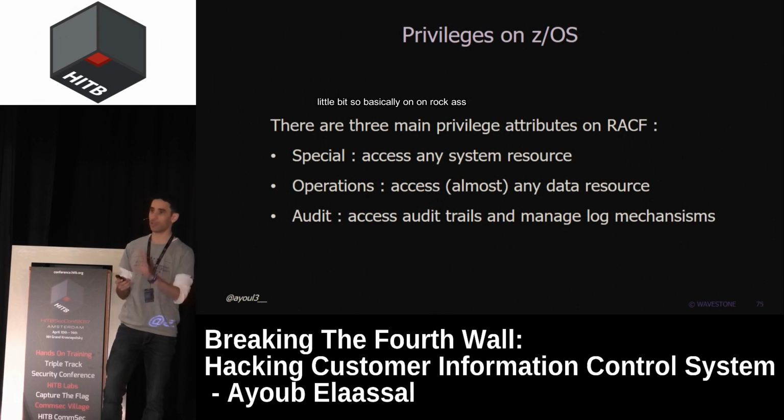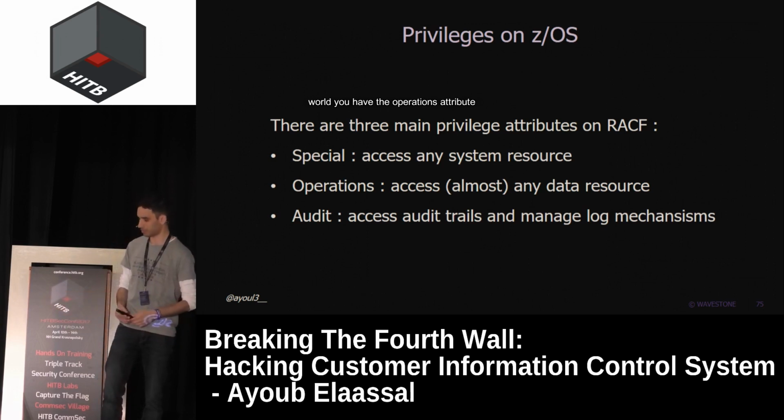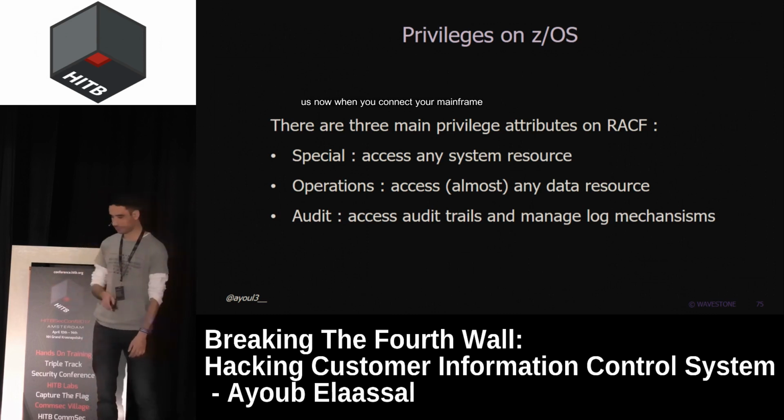So basically on RACF, the security product on z/OS, you have three main privileges that you should always have in mind. So there's special, which is the equivalent of root, right? If you have access to this one, you can do pretty much whatever you want on the system. You're king of the world. You have the operations attribute, and this one lets you bypass any security rule there is. So if you have this attribute, and there's a rule that says you don't have access to this file, you can just bypass it and ignore it totally. And then there's the auditor privilege attribute that will let you access some classes, login classes, etc. It's not that useful to us.